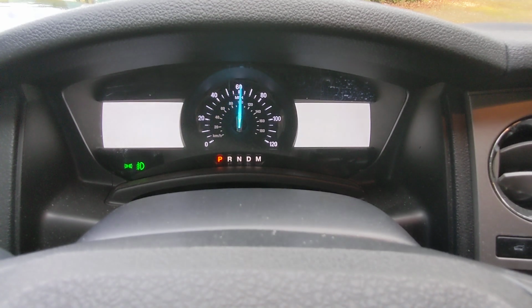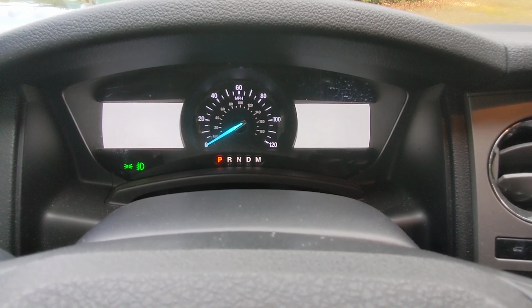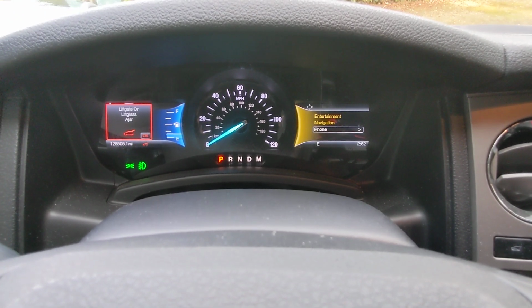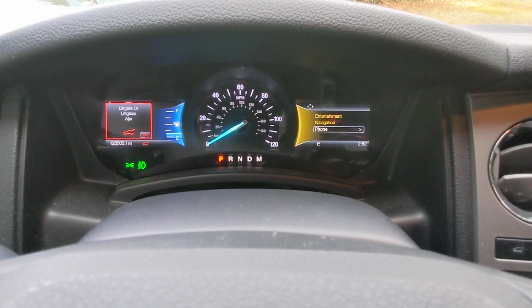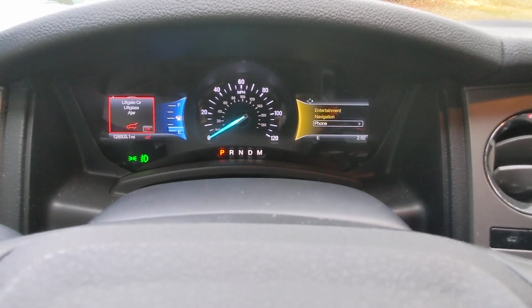So I couldn't possibly move the camera around fast enough for you guys to see all of the little things that are happening around us. But interior lights are flashing, and you can hear a number of different sensors, gadgets, switches, devices all over the vehicle, in front of me, behind me, beside me.